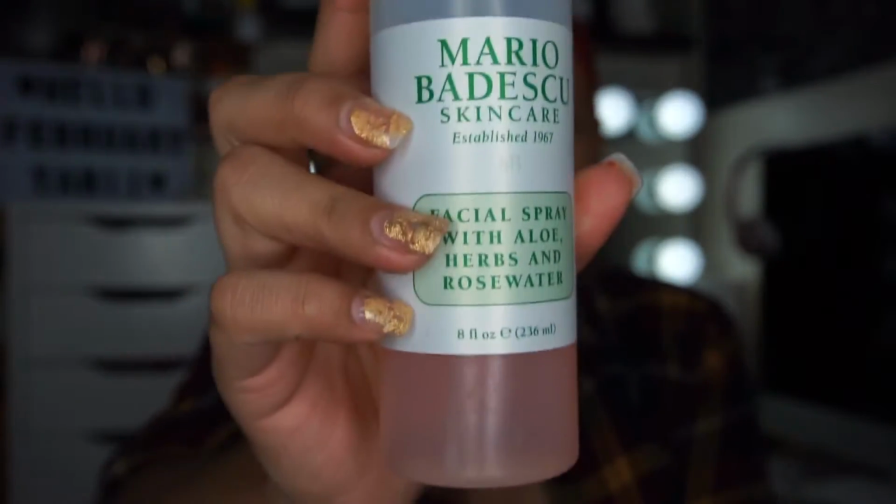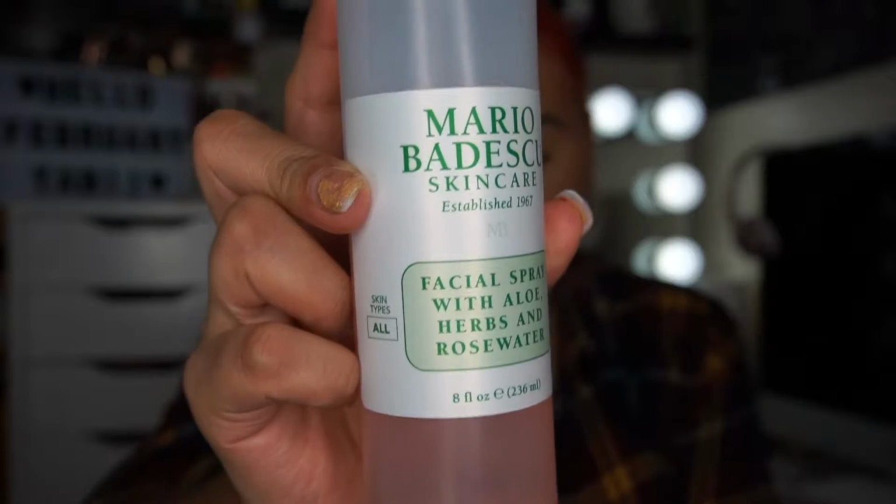For a facial spray, I've been loving the Mario Badescu facial spray with aloe, herbs, and rose water. This makes my skin nice and hydrated. It doesn't feel heavy on the skin, and it keeps my face fresh all day, which I really, really liked.